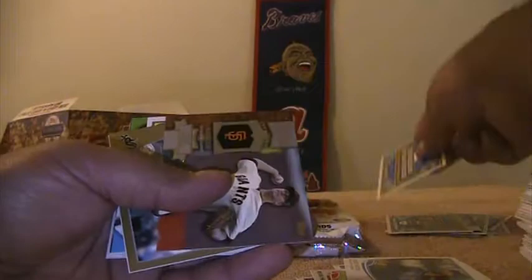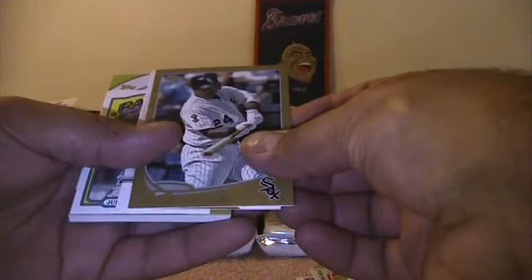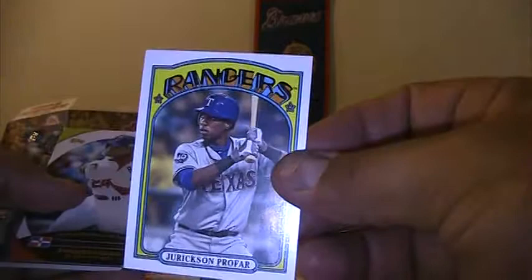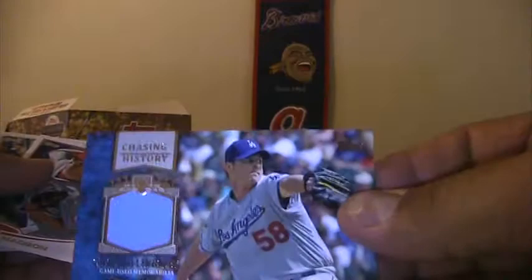Chasing History, Matt Cain. And a gold of Dayan Viciedo. That's 403 out of 2013. Making their mark, Todd Frazier. A mini of Jurickson Profar for the Rangers. World Baseball Classic, Robinson Cano, New York Yankees. And patch relic for the LA Dodgers, Chad Billingsley. Chasing History.